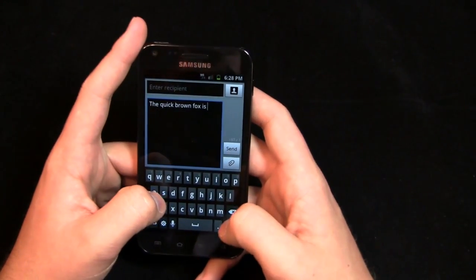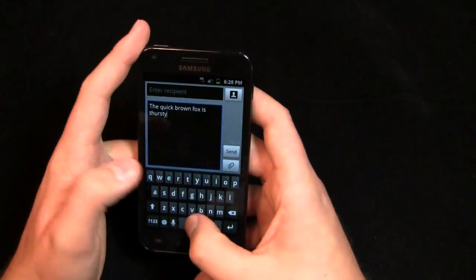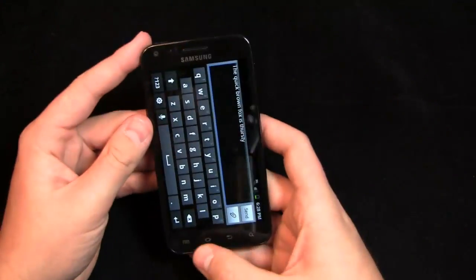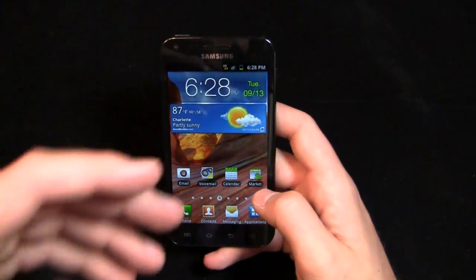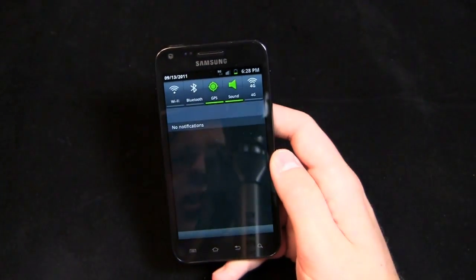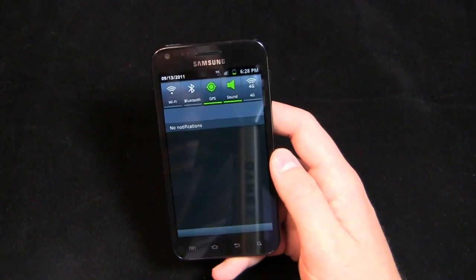Quick Brown Fox is happy. I said that the other day. Quick Brown Fox is, let's see, Quick Brown Fox is thirsty. How about that? Quick Brown Fox is thirsty. And again, easy transition over into landscape as well. Let's take a look at browsing. Now, interestingly enough, it's running on 3G right now. It is a 4G capable device, and you can see all these nice shortcuts in the notifications bar: Wi-Fi, Bluetooth, GPS, sound, and 4G.